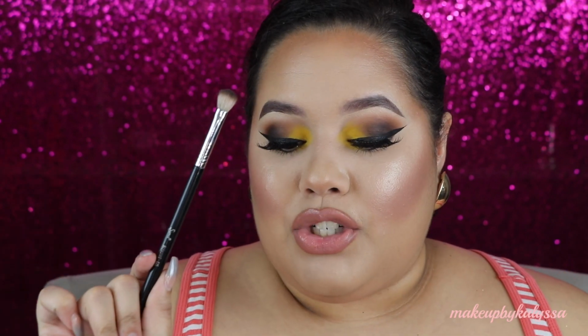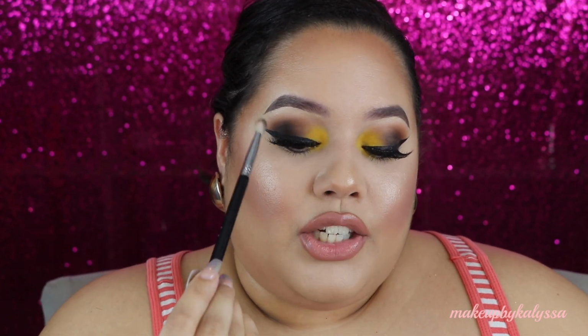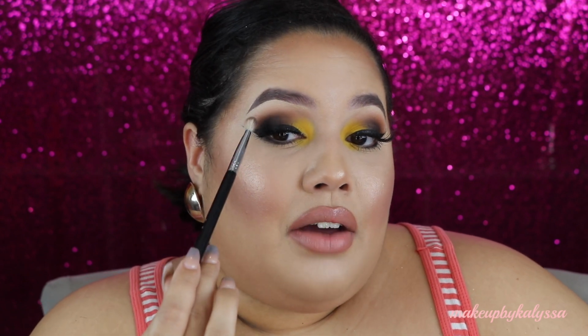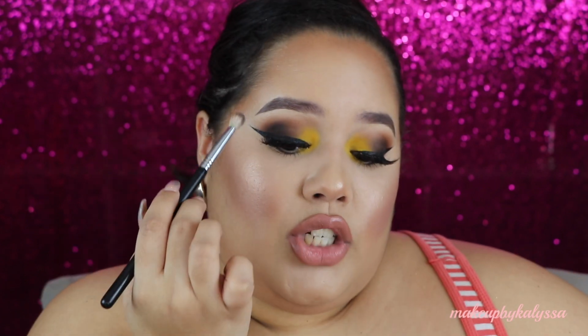This is the Sigma brush, and this brush is perfect for applying your transition, also packing on colors but blending out at the same time, because it's shorter. It's not so long, it's short, so it really does a great job packing.